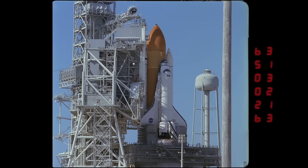Camera 63 is located on the pad perimeter, one of the camera sites. It's 1,270 feet from the vehicle, and it's using a 105 millimeter lens. The camera's running at 180 frames a second, and that's pushing about 630 feet of film through the camera per minute. Quite a fast rate, especially for 35 millimeter.